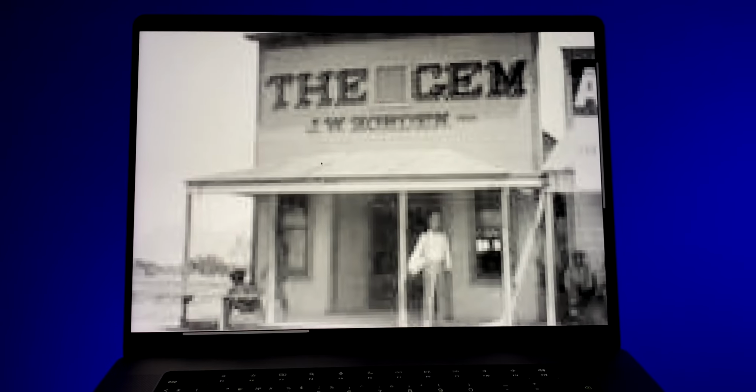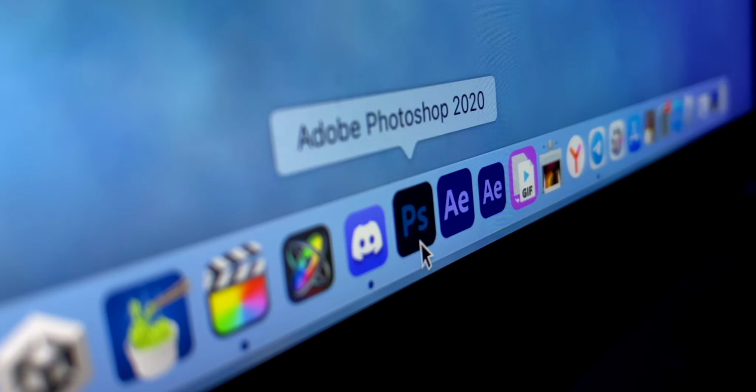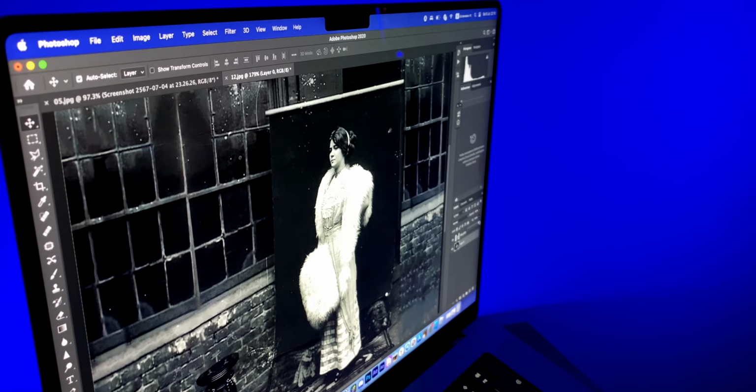First up, we gotta restore these photos. For that, I've been using these tools. It's no easy task. Sadly, a lot of AIs are still far from perfect. That's where Photoshop comes in. And if you've got some skills, you can get it done.